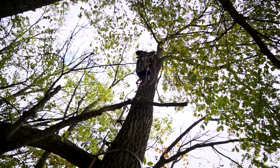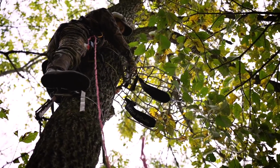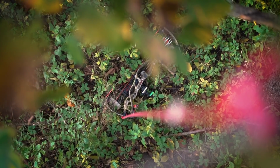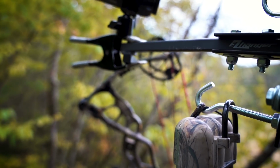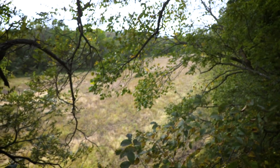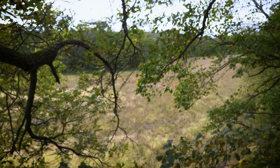Well, hey guys, welcome back to Midwest Whitetail. It is October 11th, and Max and I just got set up in the tree. We've probably been good to go for about 30 minutes now. And if you can't tell, we're right back to the same spot we've been the last 2 times. And today is the day that big cold front is rolling through Iowa. We've got temps about 25 to 30 degrees colder from yesterday evening.